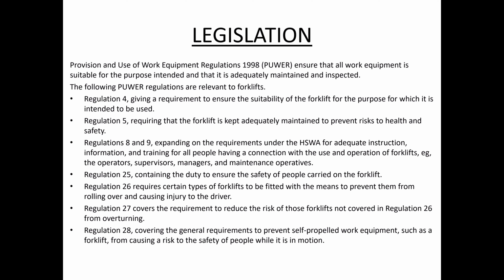Regulation 26 requires certain types of forklifts to be fitted with the means to prevent them from rolling over and causing injury to the driver. Regulation 27 covers the requirement to reduce the risk of those forklifts not covered in Regulation 26 from overturning. Regulation 28 covers the general requirements to prevent self-propelled work equipment, such as a forklift, from causing a risk to the safety of people while it is in motion.